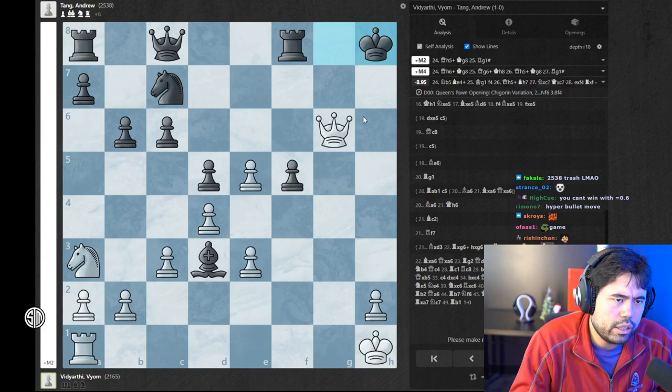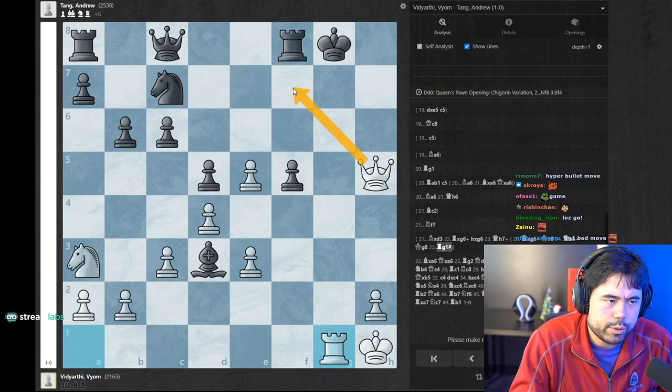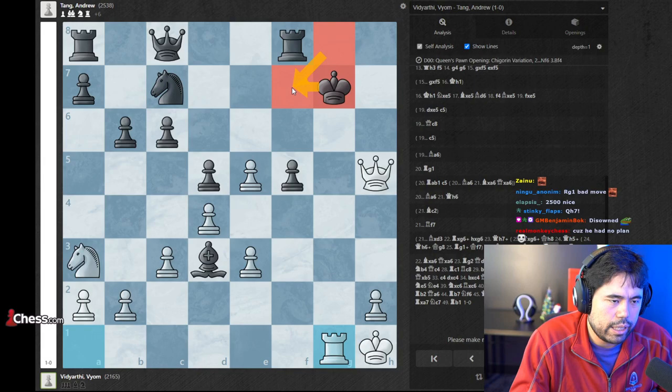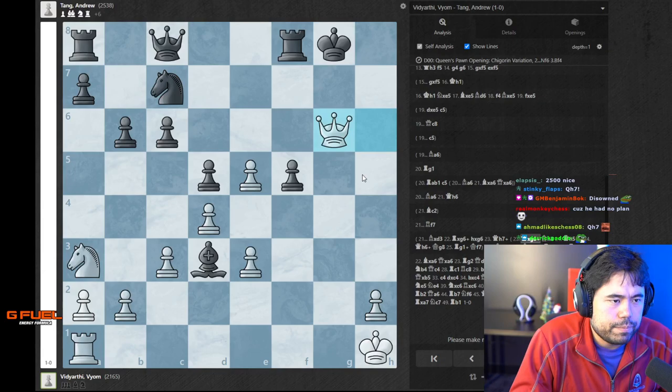Now I go queen h5 check. King can go to either square, but after rook g1 is checkmate because my queen covers a square. Note, if you go queen h6, king g8, rook g1, the king escapes. So queen h5 is a nice touch because when you check the king either square, there's no escape to f7 because the f7 square and the f6 square are protected. So, okay. So Andrew goes rook f7, logical move.